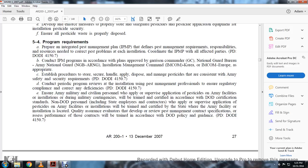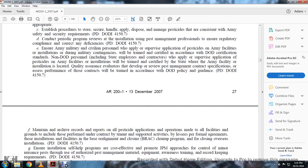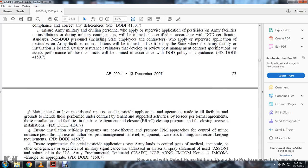Non-Department of Defense personnel, including state employees and contractors who apply or supervise applications of pesticides on Army facilities and installations, will be trained and certified by the state where the Army facility or installation is located. Quality assurance evaluators who develop and review pest management contract specifications or assess contract performance will be trained in accordance with Department of Defense policy and guidance in Department of Defense Instruction 4150.7.